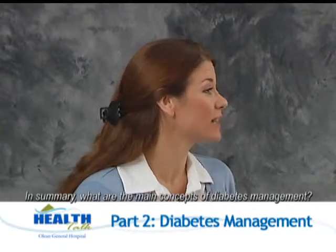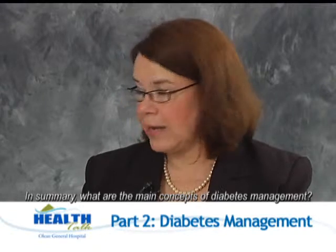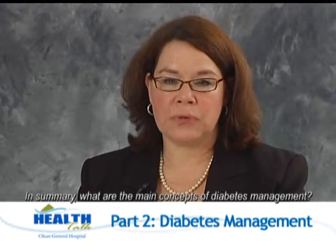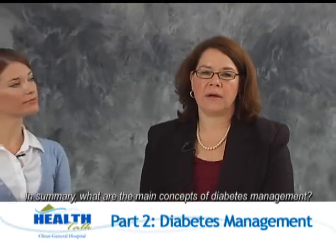Can we summarize the main concepts of diabetes management? We can, and we can go back to the triangle of management. So the most important components to get that blood glucose level to target are proper diet or meal planning with carbohydrate control, physical activity, minimally 30 minutes a day, 5 times a week, and medications when necessary. And then the blood glucose monitoring to find out, are you in fact managing the diabetes properly?